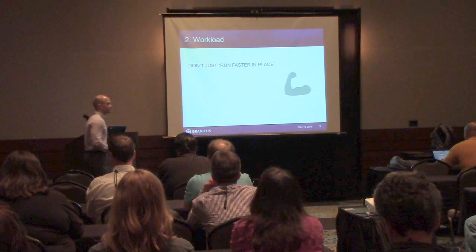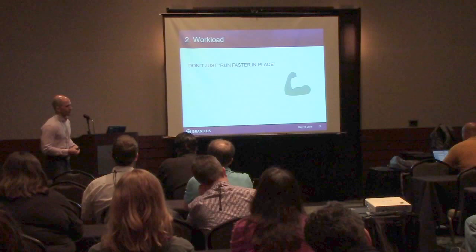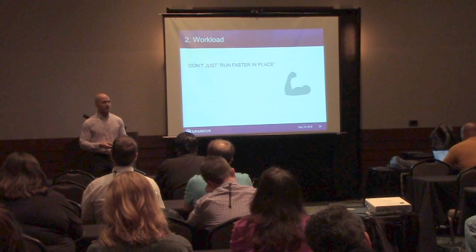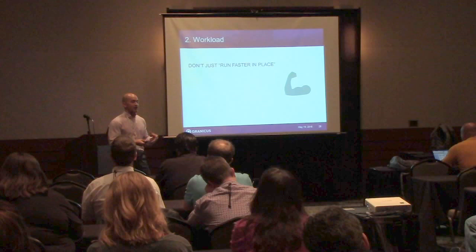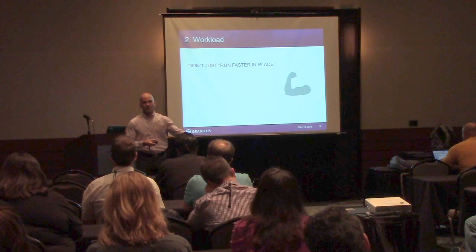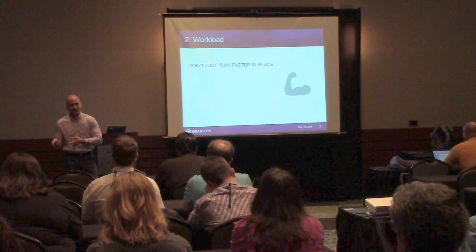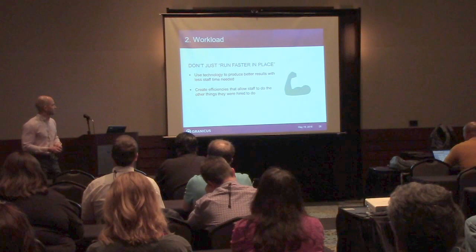That is a quote from Stephen Goldsmith from The Responsive City that I referenced earlier. So much of government, he says, is just run faster in place. The example of the community in Maryland and the app for public records requests: their level of measurement was, we're going to answer more citizen requests, when what Stephen Goldsmith is advocating for is you're measuring the wrong thing. It is time to fill those requests, no matter how long or how many you get. So using technology to produce better results, less staff time, create efficiencies, and the outflow is better customer service.